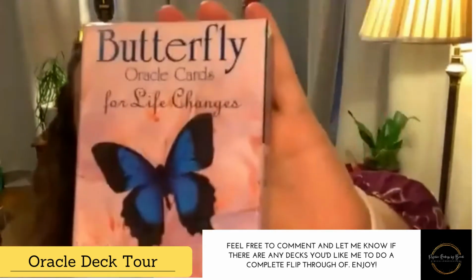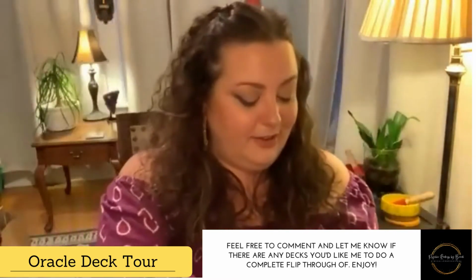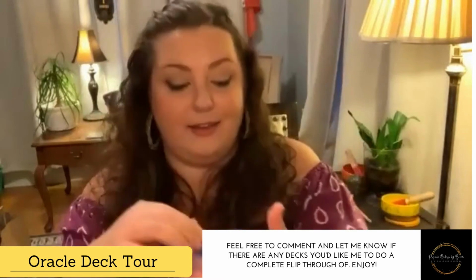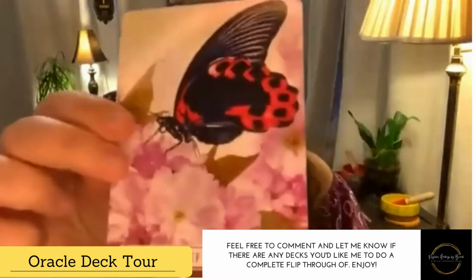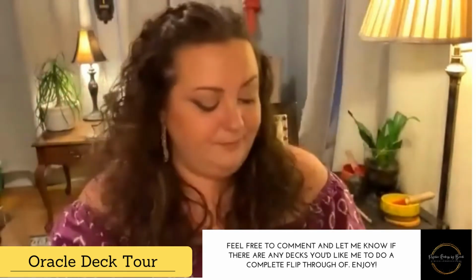There's the butterfly deck for life changes. And this one I love. It's just exactly what it is. It has butterflies on it. This is the back, and you know I love butterflies. I include that symbolism in a lot of what I do. And then this is the front. So this is an example of a card where grief work might be needed.